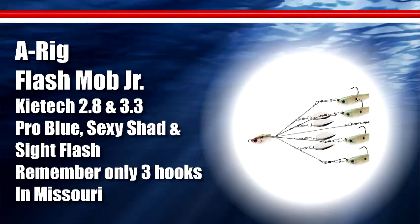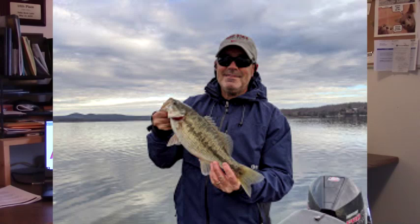A-rig bite's been strong up there too. Again, bluffs, bluff ends, steeper banks with standing timber really seems to be the key right now with the A-rig. Most of the fish are suspended, 15 to 25, even 30 feet down, throwing it out, letting it sink down to that depth, and then just slowly reeling it in. I've been using the Flash Mob Junior. Has been my best A-rig. I don't know that it makes a difference with the Kitech baits on it, 2.8s and 3.3s, and just slowly working that bait back. Catching a lot of fish on an A-rig right now.